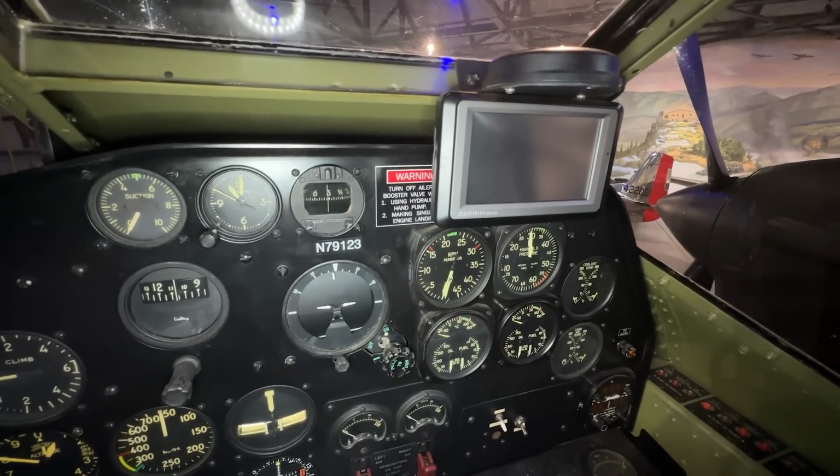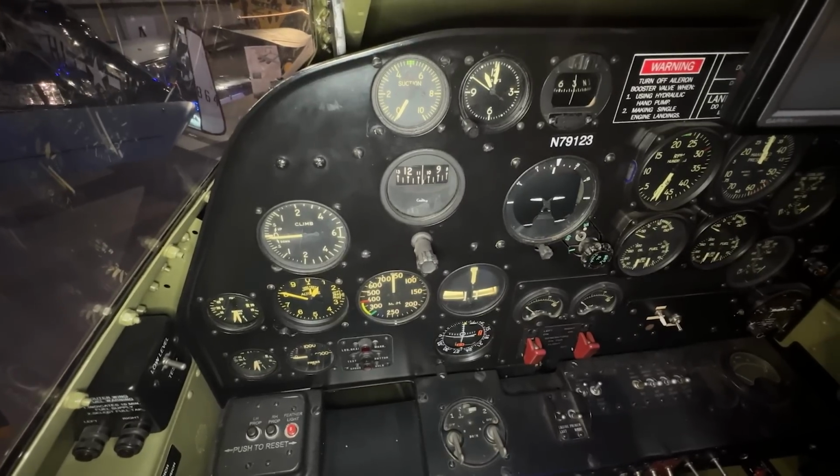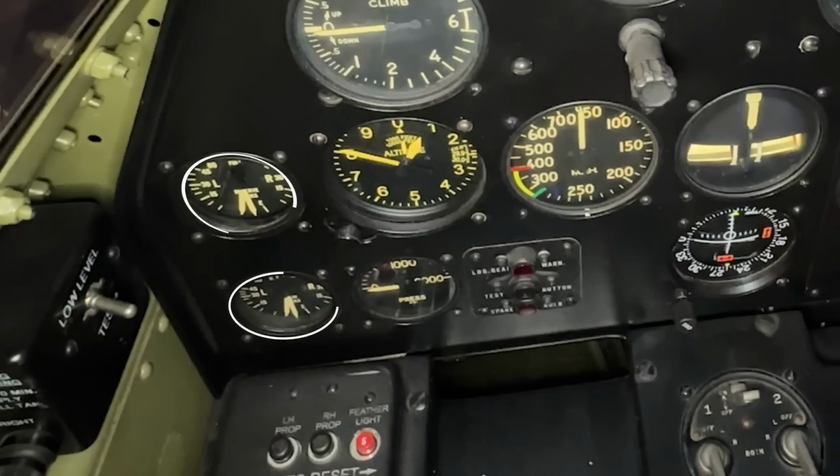Coming to the central instruments and gauges, first up, on top, we have a modern GPS system offset slightly from the position where you would have found the original reflex sight. Above the front instruments, we find the fuel quantity tank gauges, and then we also have a hydraulic pressure gauge followed by gear warning lights.